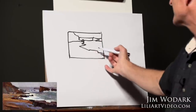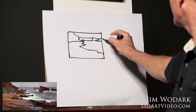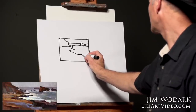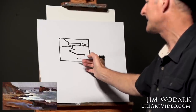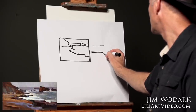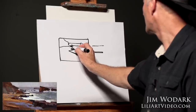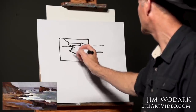So that's one way that you can design with lines as you're starting to paint, and you can think about that in your design. Also, the thickness of a line can make you pay attention to it more than a thin line. So you can put thicker areas where you want your focal point to go, or your eye to go up and lead you into the painting.